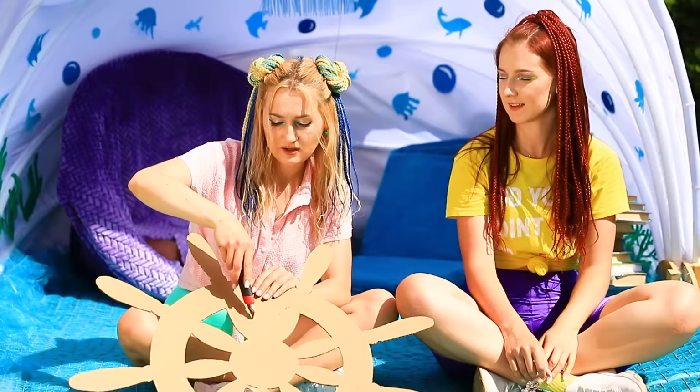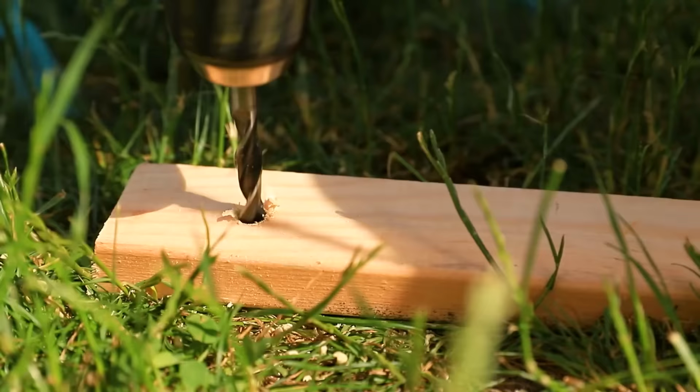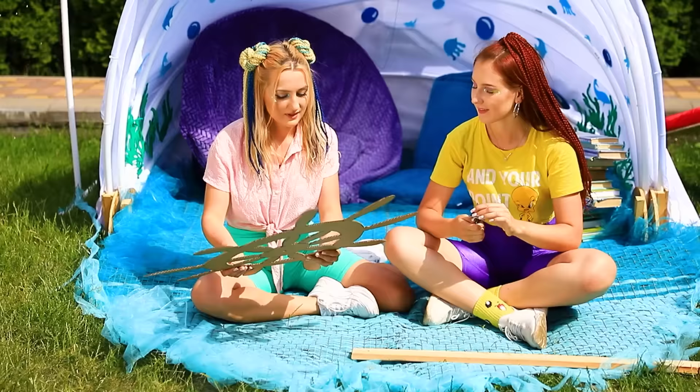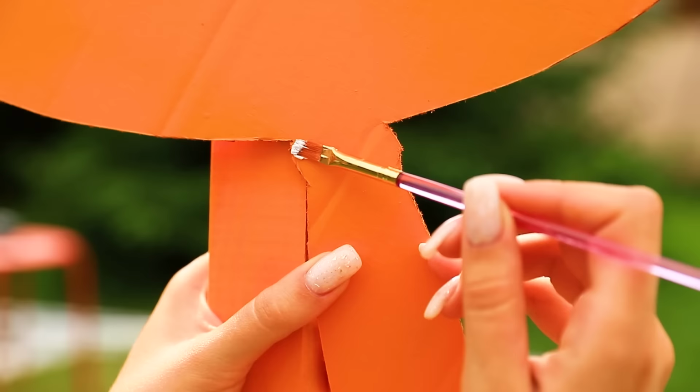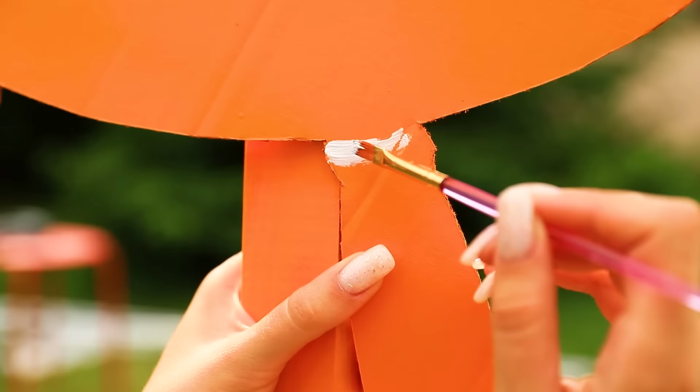Now let's put the steering wheel in place! The wooden rail is already there! Drill and fasten it with a bolt! We're done! You can even turn it! But if you paint it, it will be even better! And decorate the holder with a ribbon! And a few more details! Let's add a drop of white to the orange style!